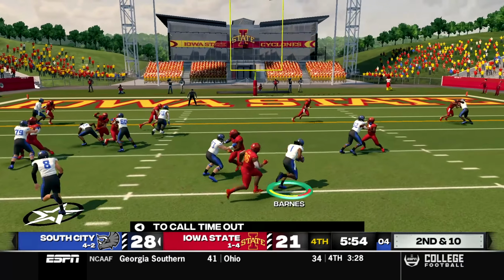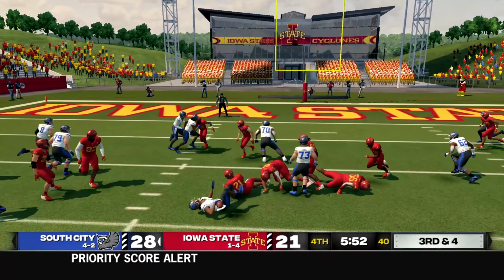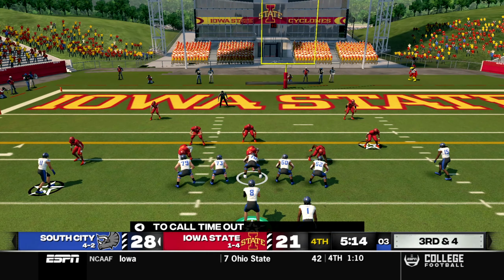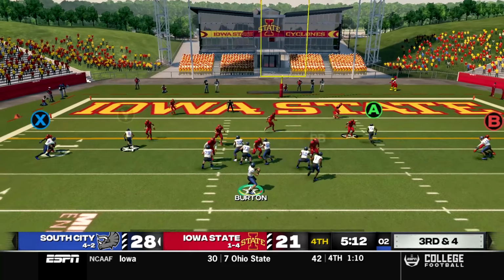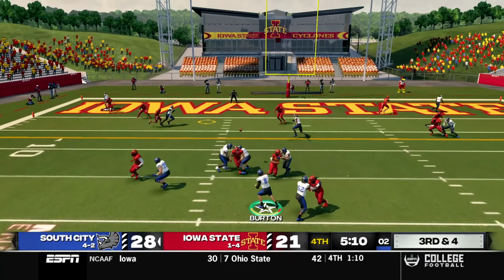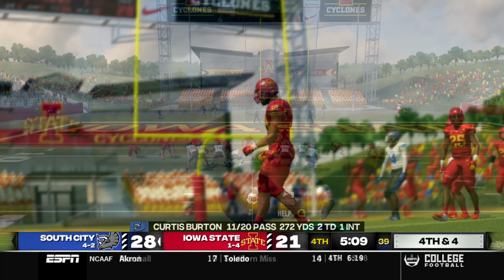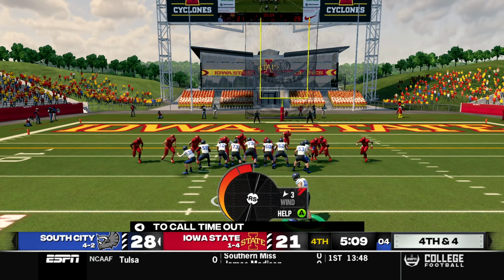2nd and 10, it'll be a counter play out to Barnes, and Barnes will cut upfield and get brought down for a 6-yard run. Now a 3rd and 4. Burton back in shotgun. We'll take the snap, and we'll look to pass going over the middle, and that is knocked out of Josh Bain's hands. We will settle for the field goal here and go up by 10.